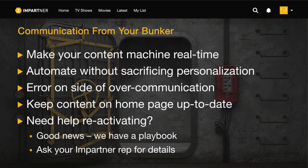All right, so also as I mentioned, you need to keep that content on the homepage up to date, either with a special box or section, or you can leverage the activity stream widget that we have available that's included for free with any PRM subscription. You can leverage push notifications, as I mentioned, in addition to any email or homepage announcements.